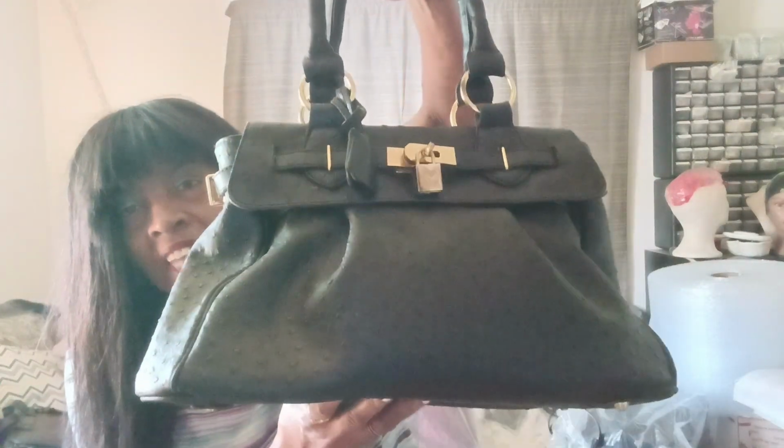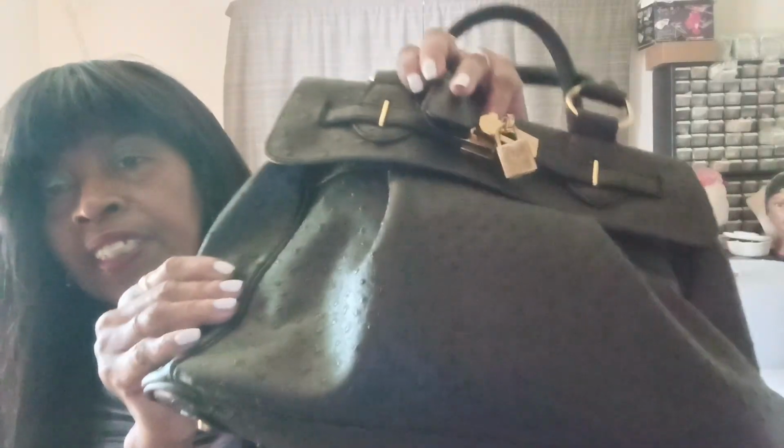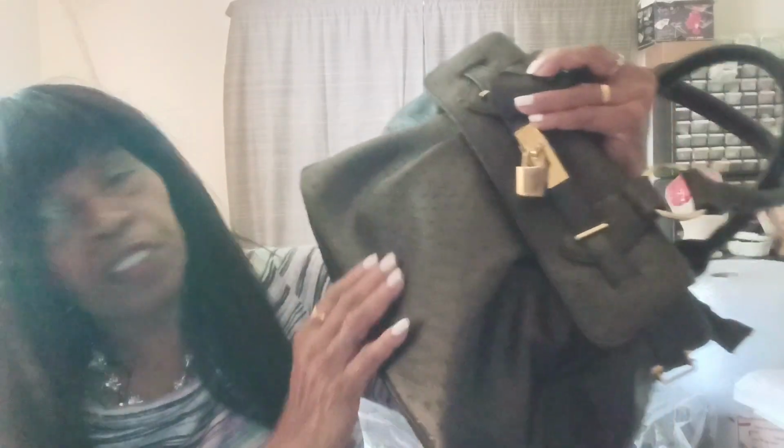Okay, I'm going to share this. This is a beautiful bag. Classic ostrich leather. Look at that design. It is unique, you see these little things popping out. Another beautiful shoulder bag. It does have the lock and keys.